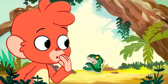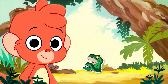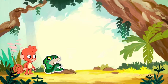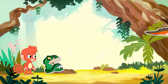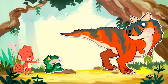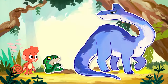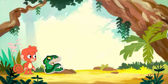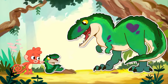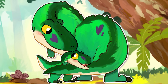Baby Gigantosaurus has lost his mommy. Can you help him find his mommy? Mm-hmm. Let's have a look. No, that can't be his mommy. That's a Carnotaurus. Nope, that's a Brachiosaurus. There's his mommy! Yay! Aww, finally together again. Thanks for your help.